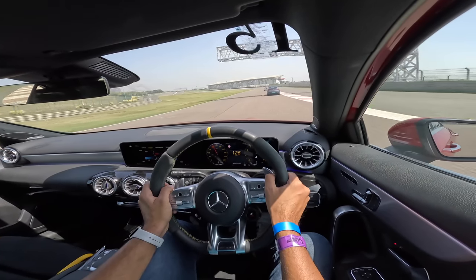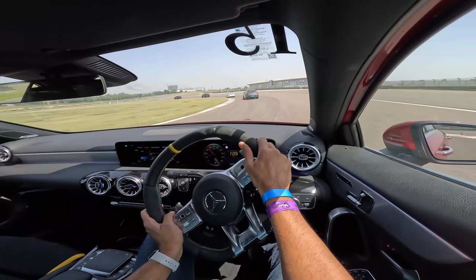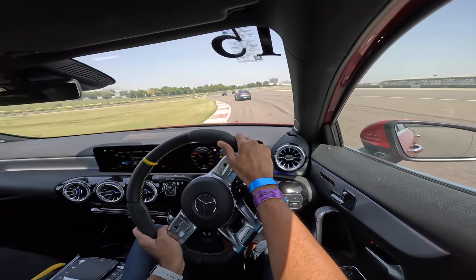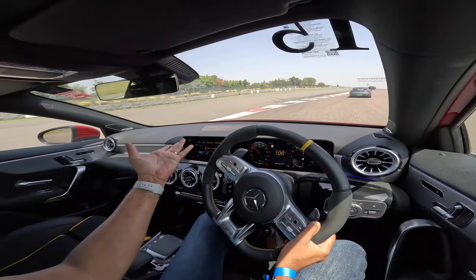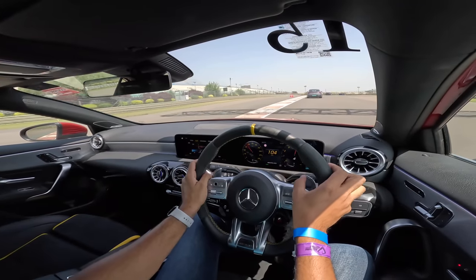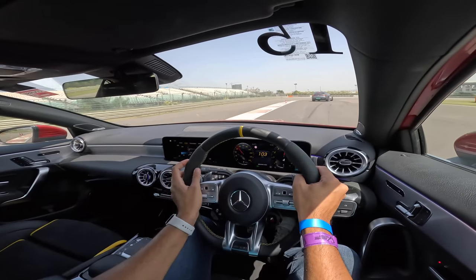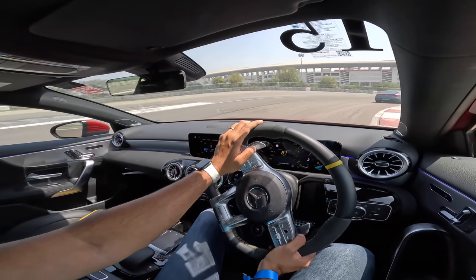Amazing body control. Really sticks to the line and drives fantastically well. What a lovely little car. It's quite value for money also, because at this price there's nothing else you can get. Obviously the Ford Mustang is gone, which is kind of sad. Imagine they're going to put hybrid tech, it'll become even faster. This A45, this is the A45S of course, so really dynamic, really fun.